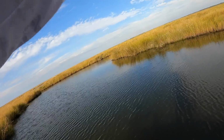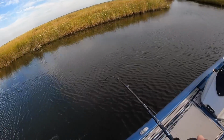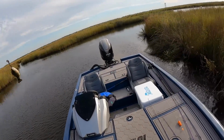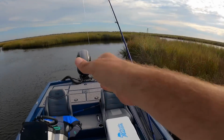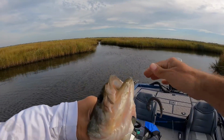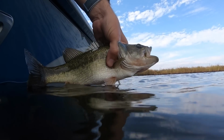Ooh, oh, there's one. Nice bass, nice bass. All right, so worth coming back here. Pretty bass. Glad to see him, glad to see him. I got enough fish, so I'm gonna let this guy go.